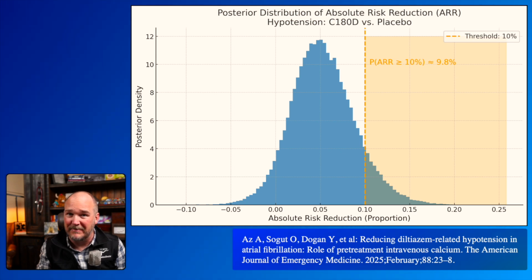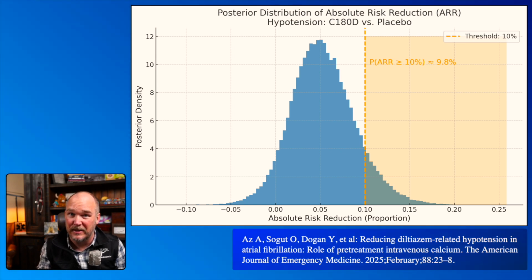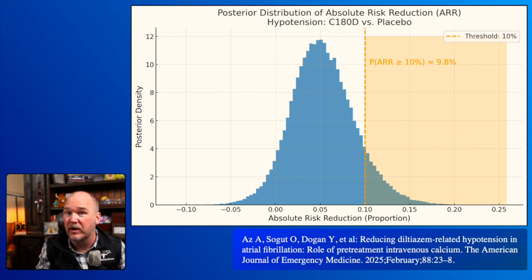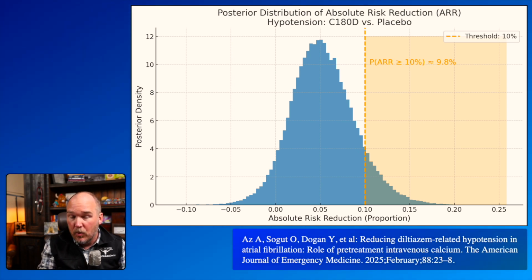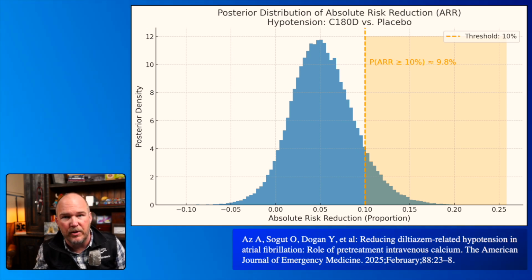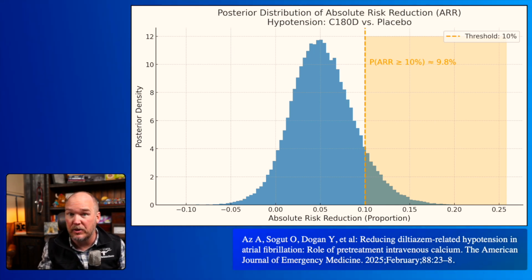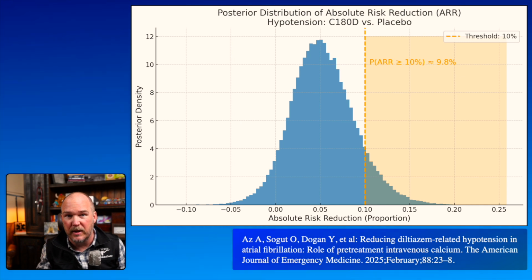Ouch. That sounded much less impressive than saying there was a statistically significant drop in SBP with placebo, but not with 180 milligrams of calcium. But it's a way better answer to the question that we actually have.